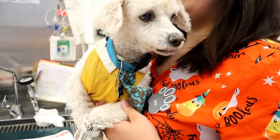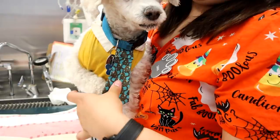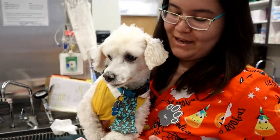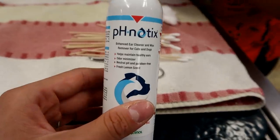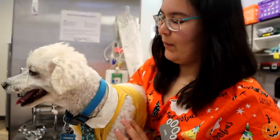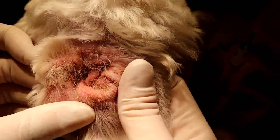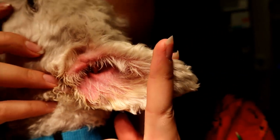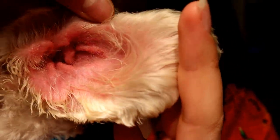Hi! Can you see his tie? Oh my gosh, and his little shoe. Jackson's here for an ear cleaning. Fashionable. Let's get it going. Sarah and I did an ear cleaning on stylish little Jackson. Here's what his ear looked like before. And here's what it looked like after. And I promise it wasn't really that red in person, it was just really bad lighting.